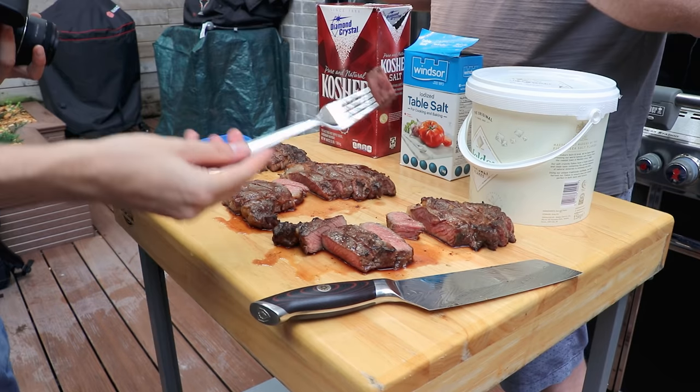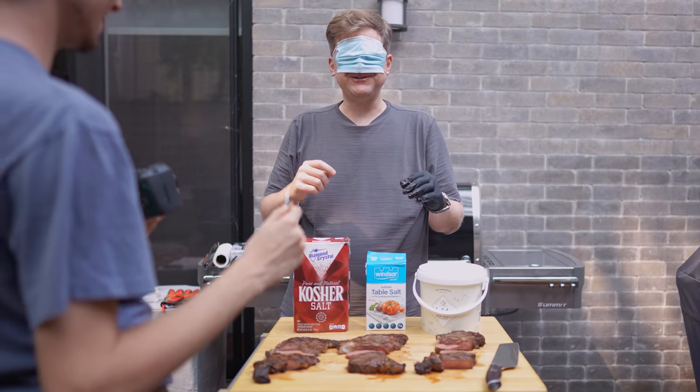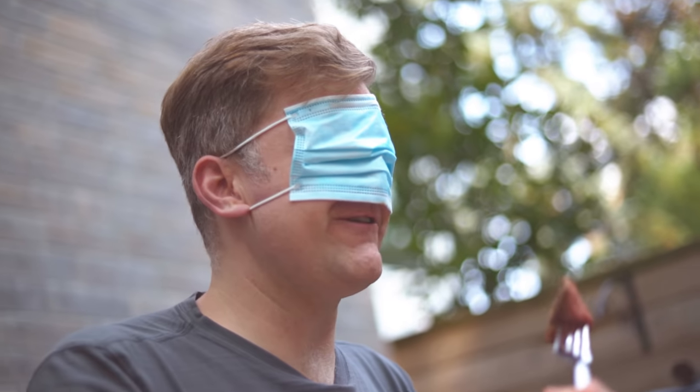The first one. What do you think? I think I've got an idea on that one. I'll save my opinion till the end. Okay, so that's the first one. This is the second piece. All right, down the hatch with the second one. Cheers, everybody.